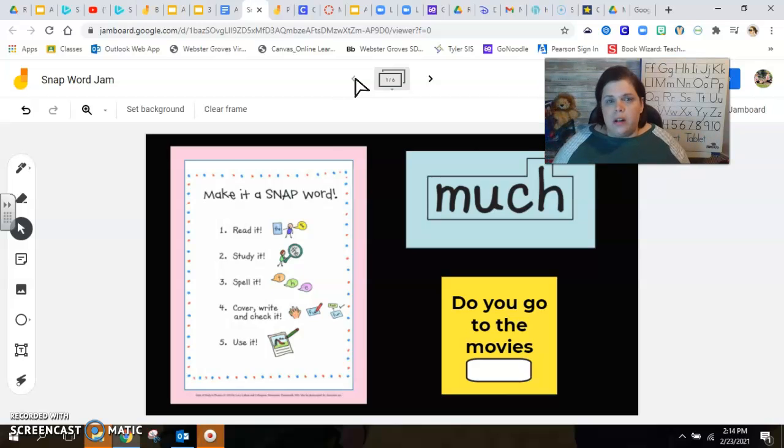So go ahead and grab a whiteboard and a marker if you have one handy. If not, a piece of paper and a pencil. You can go ahead and pause and gather those materials because we're going to get started.